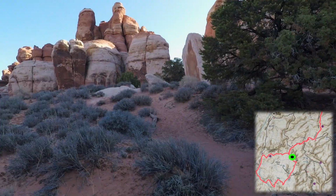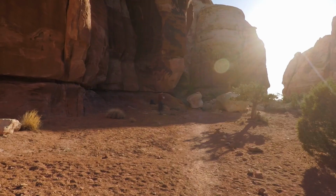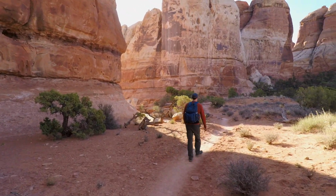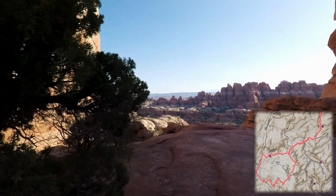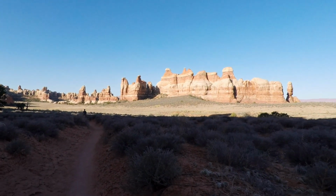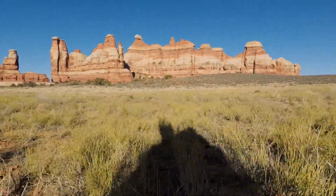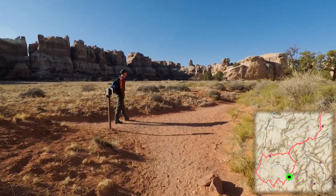All right, coming up on Chesler Park 1, straight up that way. The rest of the Chesler Park campsites are on the other side of that. Ready to drop this pack. Wow. Who the heck up here? Holy smokes. Close to the campsites finally.